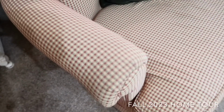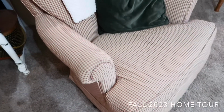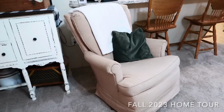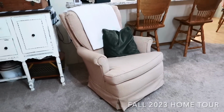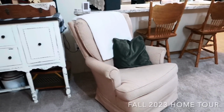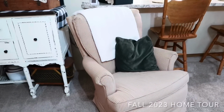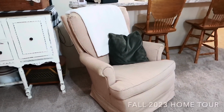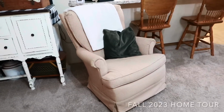So I got this at a garage sale a while back, and I brought it home and shampooed it. And believe it or not, this is one of the most favorite furniture pieces by everyone that comes to our house. I don't know what it is. I guess it's kind of like being at grandma's house. I mean, literally. And it's just comfortable. Everybody loves it. So I love this little garage sale find here.